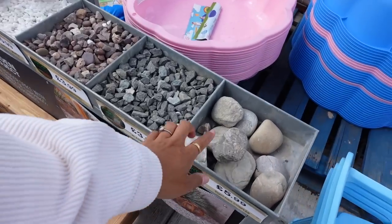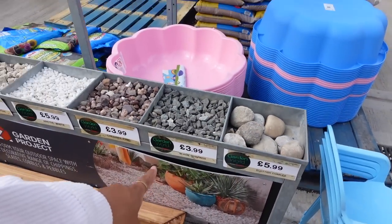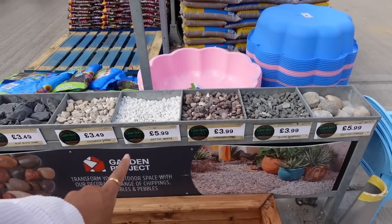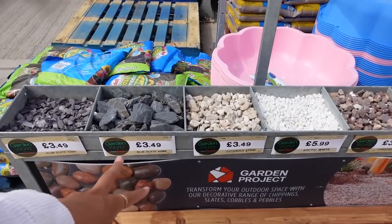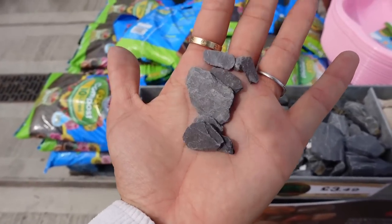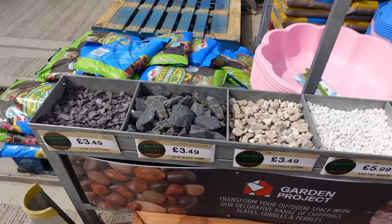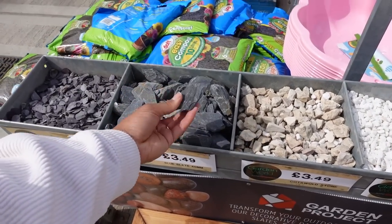I knew they'd have something like this, where they show all of the different gravels. So that was like the thickest one. They've got the black chippings, Cheshire pink, Arctic white, Cotswold stone, blue slate, and the plum slate. Can you see what I mean about the plum? I used to have this in my beds and borders in our old house, and it's great for those, but I didn't love the purpley color. That blue slate's way too big.